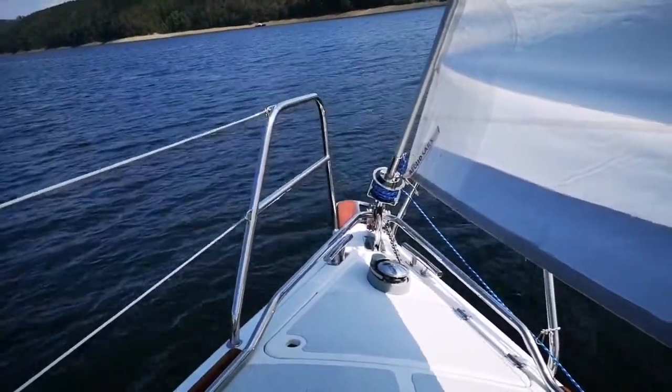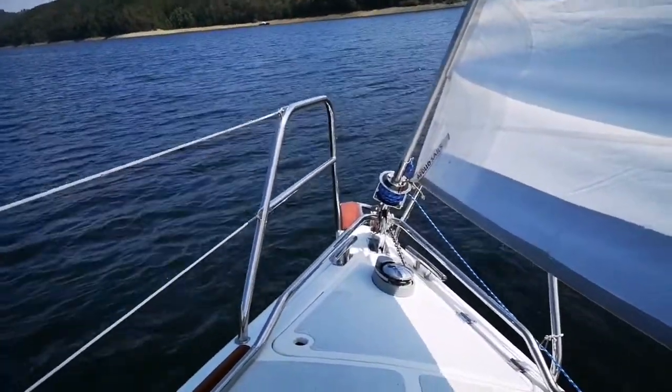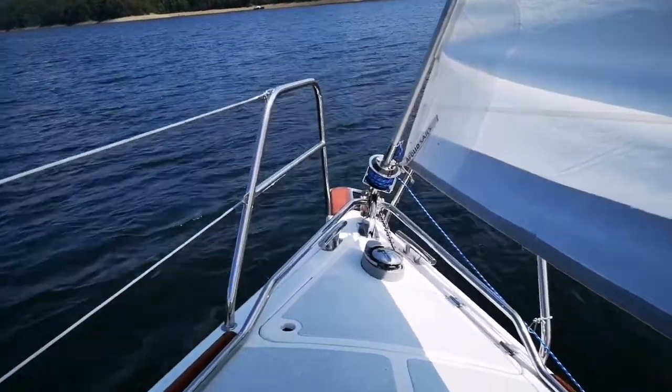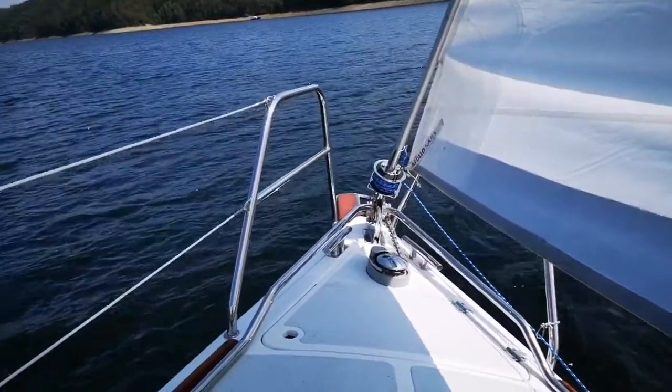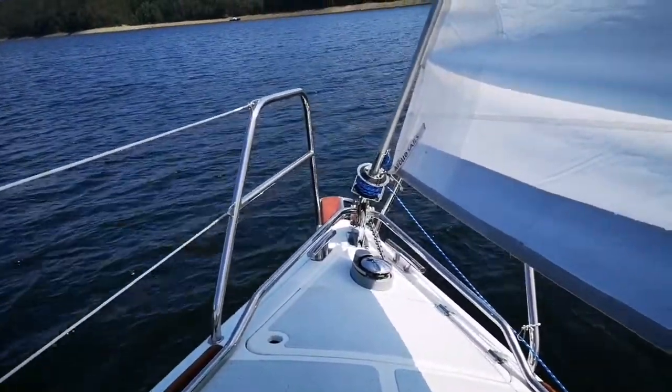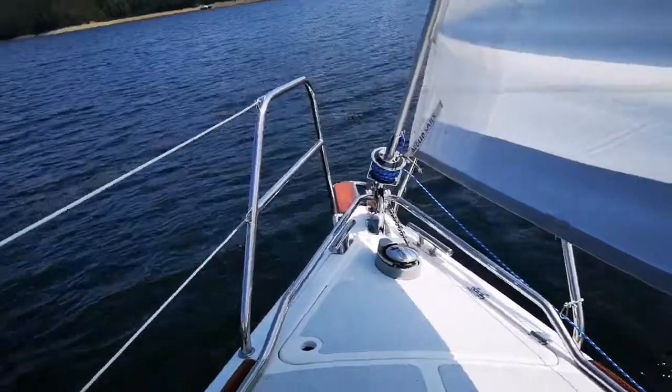This was one of the most difficult upgrades we did to this boat. The installation of the windlass involved completely new wiring. We had to take all the wires from the back of the boat where the battery is and bring them all the way up to the front where the windlass is.